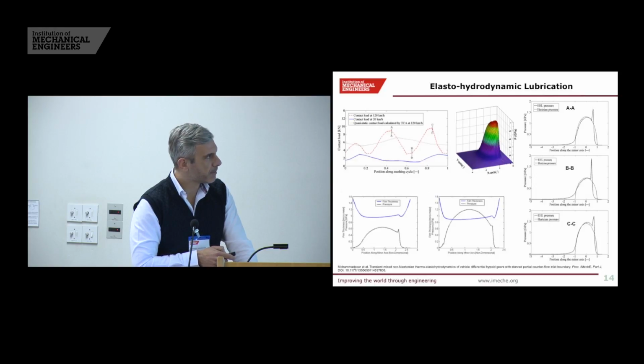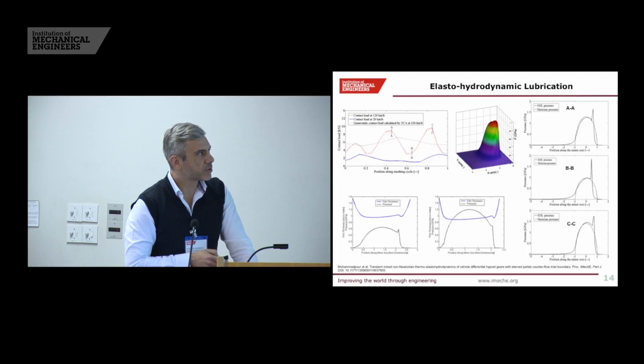the gear teeth. We can see cross sections of those pressure contours here for different positions during the meshing cycle, AA, BB, and CC. And we can see that in contrast to the classic Hertzian solution, which is depicted here, we have the characteristic elastohydrodynamic lubrication spike, which is bad news for the gear surfaces, really. They are suffering at this position here.